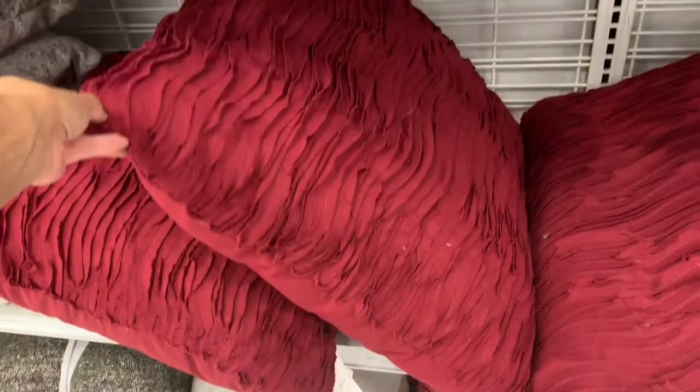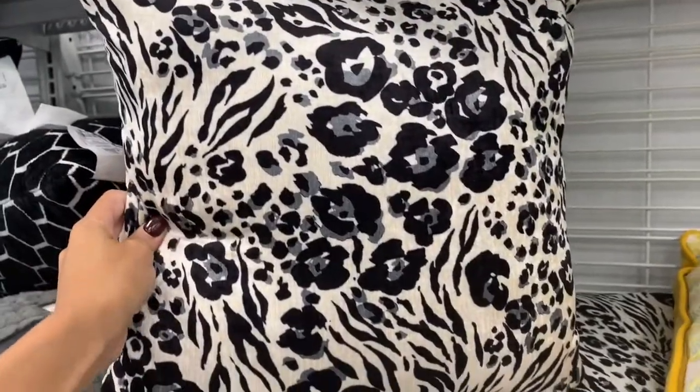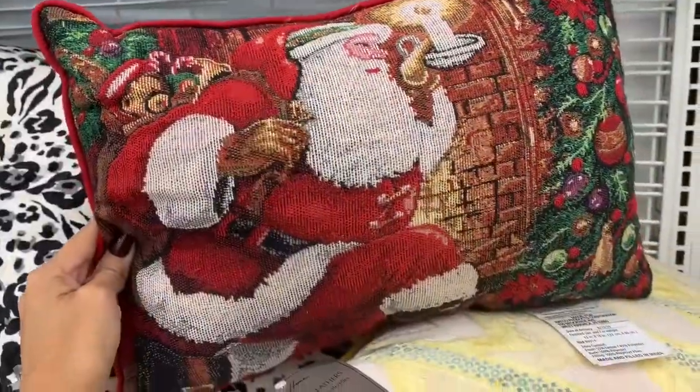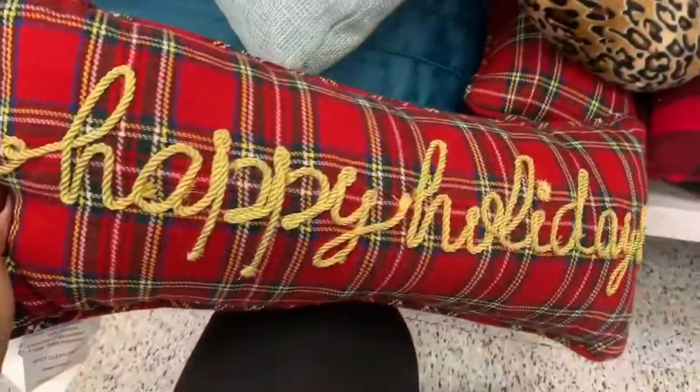So they did have holiday ones, but they did just have traditional colors as well. They had this leopard one. I know leopard cheetah print is really in, so they had a few of those as well if you guys are into that pattern. This was another Christmas one, and this was a Santa one. That one was $6.99. I thought it was really cute.